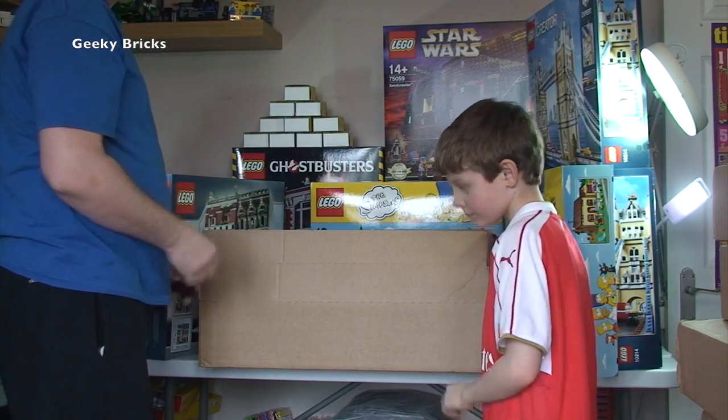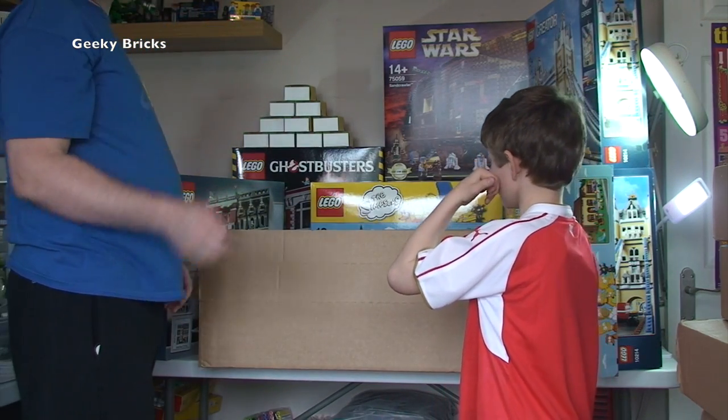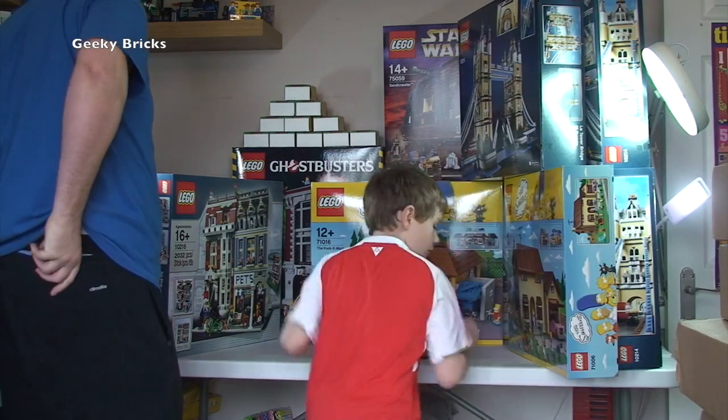Wow, so that's it for the large boxes from LEGO Shop at Home, and we'll get that small one up next. Okay, and here comes the small box.